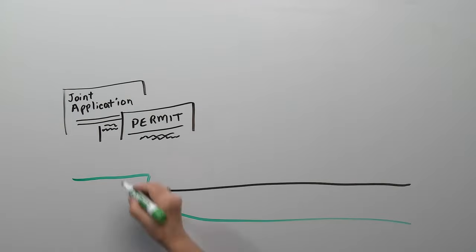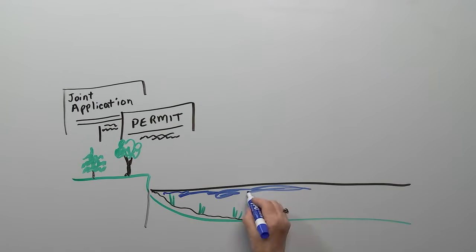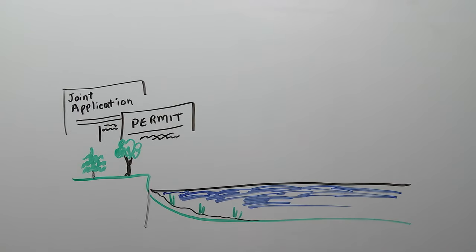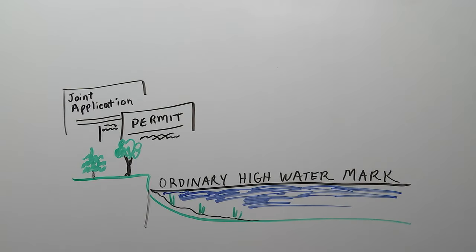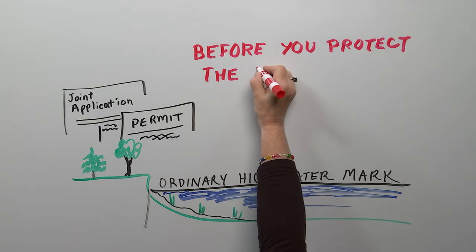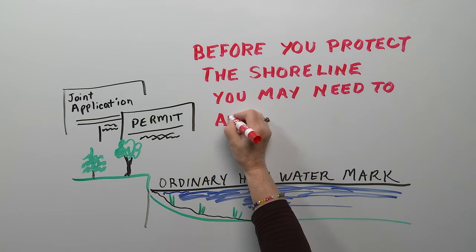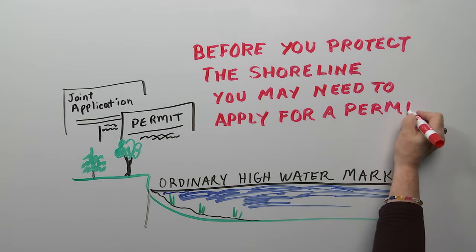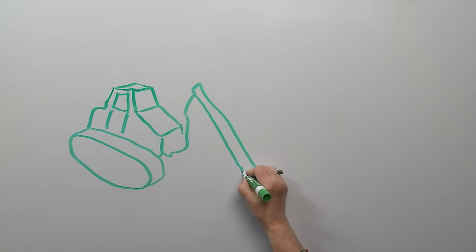You will need a permit for any sand placement or construction activity along the Lake Michigan shoreline that falls at or below the ordinary high water mark or the toe of the bluff, whichever is further landward. Permitting agencies define the ordinary high water mark as an elevation of 581.5 feet in the 1985 International Great Lakes Datum. What types of activities are we referring to?